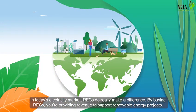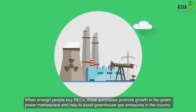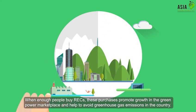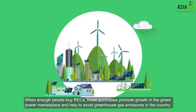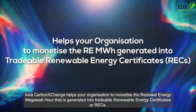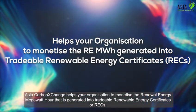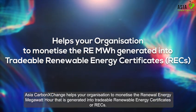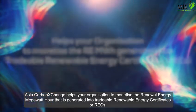By buying RECs, you're providing revenue to support renewable energy projects. When enough people buy RECs, these purchases promote growth in the green power marketplace and help to avoid greenhouse gas emissions in the country. Asia CarbonXChange helps your organization to monetize the renewable energy megawatt hour that is generated into tradable renewable energy certificates, or RECs.